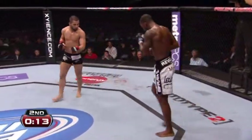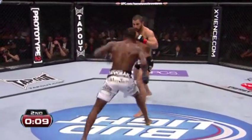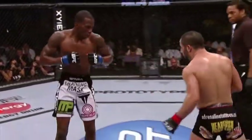Good left hook there by Makdessi. That one got in. He tries it again. Final seconds of round 2. Front leg roundhouse kick.